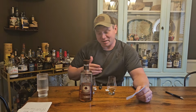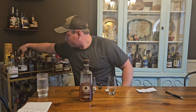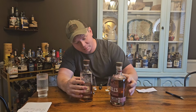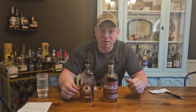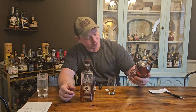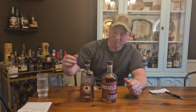And that's why I like these head-to-heads, because I can really get down with each one of them. But it lost to one of my newer bottles, Russell's Reserve single barrel. So it did have some proof on it, 110 proof versus 100. But I'm really impressed with this Russell's tonight. It was really good, had a lot of good flavor. I shouldn't be surprised because I like the regular Russell's 10, but I'm pretty impressed with this one. Very good. And first one moving on to the Elite Four of the tournament.